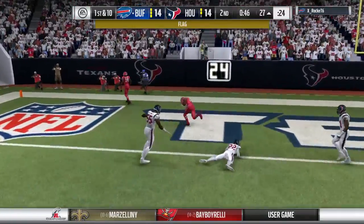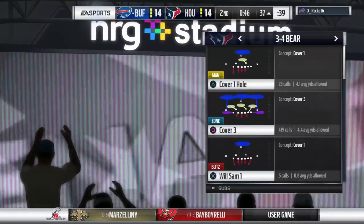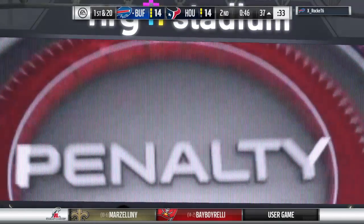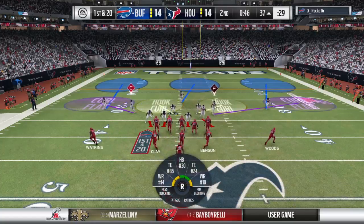This will be caught at about the 3. And he'll take this into the end zone. Now, hold on here. We do have a flag down. So let's see what this is about. And the penalty now makes it 1st and 20.